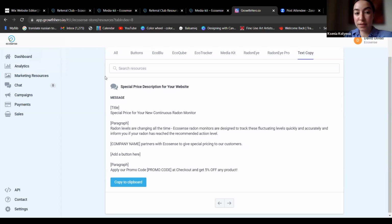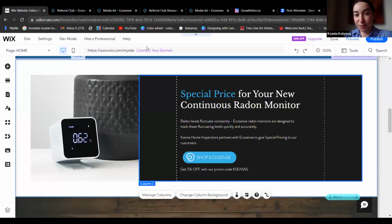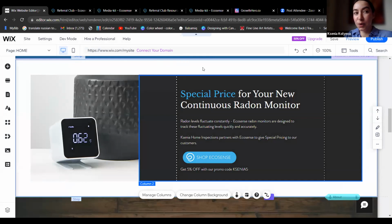So today I'll show a quick tutorial on how to add the Ecosense Referral Club link to your website, using Wix as an example. Mostly because a few of our clients who are members of the Referral Club are using the Wix builder, and we noticed it's one of the most popular ones. So Wix is a builder, so it's drag and drop. If you're using HTML code for your website, those are valuable too. But I have a feeling that most of us are using something simple like drag and drop.